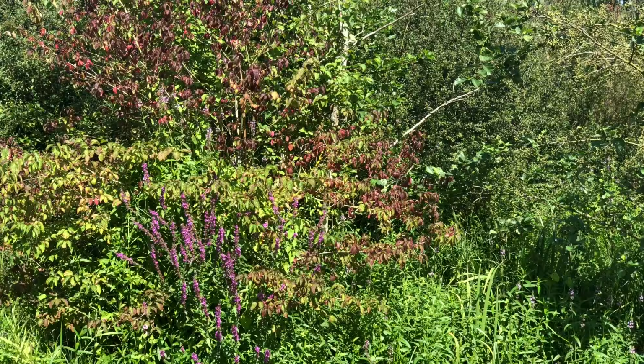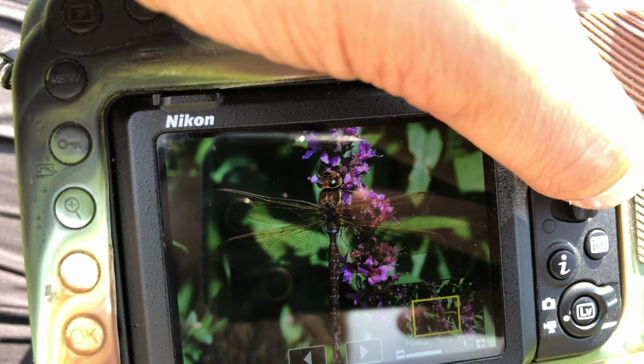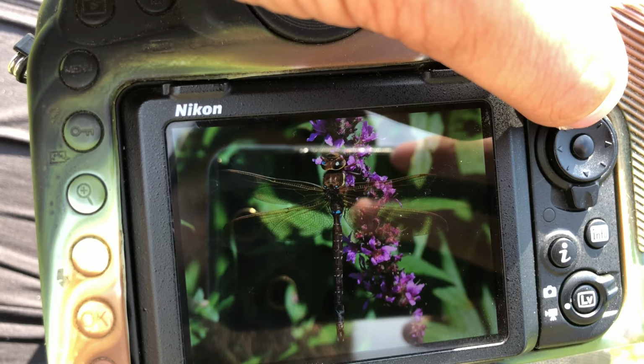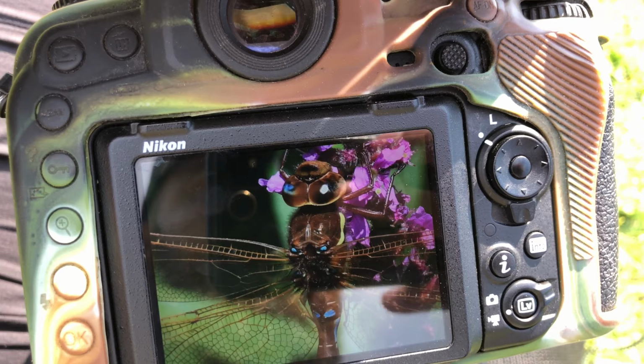So I'm not sure if you can see that with the light shining on the camera, but there's the brown hawker resting on some purple loosestrife. It's one of my favourite dragonflies. It's one of the only ones with some colour to its wings. It's got a real coppery sheen on them. If we zoom in a little bit, you can see the lovely blue. It looks almost like it's glowing on the eyes there.